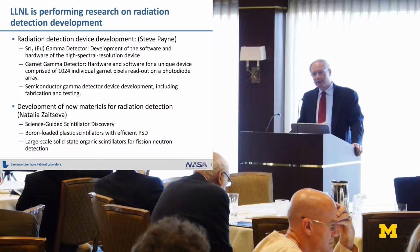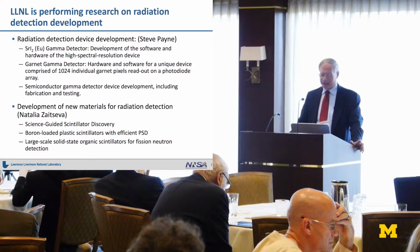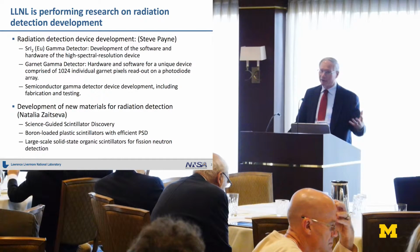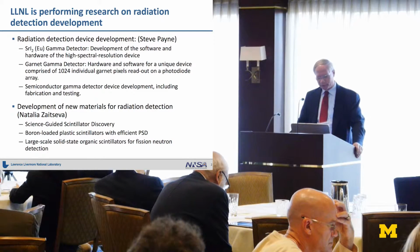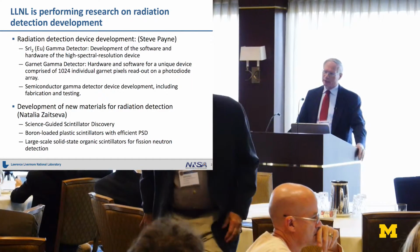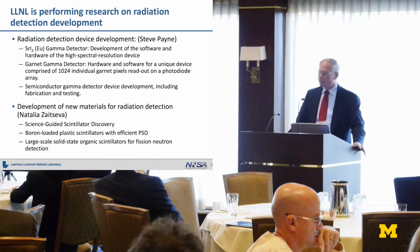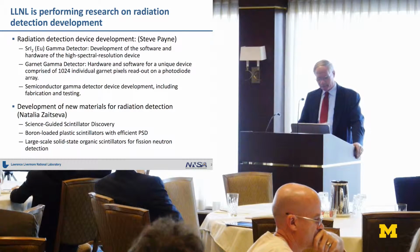We do a lot of work with these ceramics, and there's a very large array of these garnet gamma detectors, and time now to start putting these into systems. There's a lot of work to be done on that. And that same group also has lots of projects involving semiconductor gamma detector device development. There's just lots of details and lots of good work to be done there.